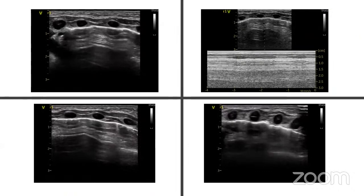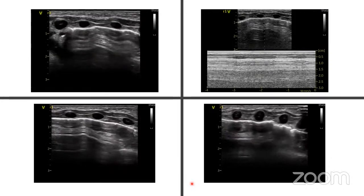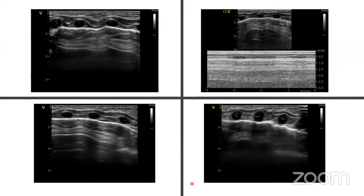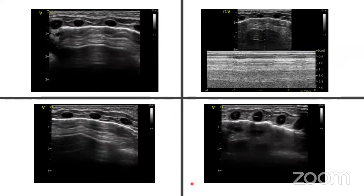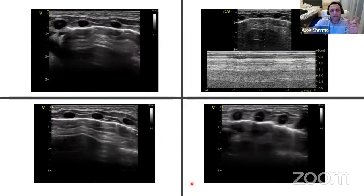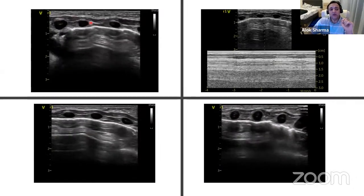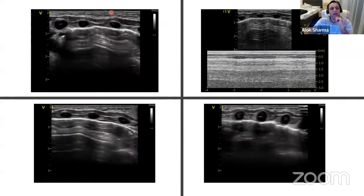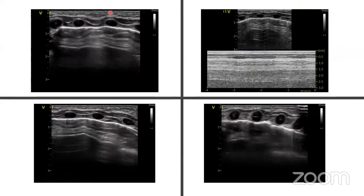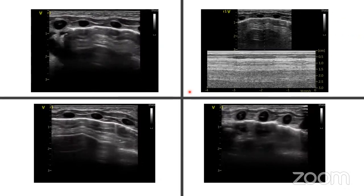Okay. So in the right upper, we can see pleura regular and sliding well. Nicely shown three spaces. Well done. So first of all, you're absolutely right. We can see the bat wing sign. So we can see intercostal spaces. You can see pleura. So you're happy the pleura is sliding? Right. Okay, excellent. And you can see A lines. Right. And there are some compact B lines also.